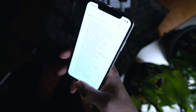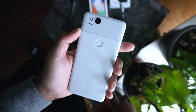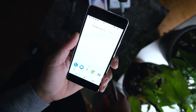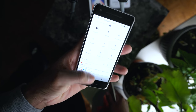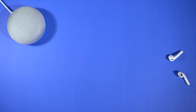To be honest, guys, I wouldn't feel too bad using the Google Pixel 2 over the iPhone 10. Remember, it's only 849 Canadian dollars right now. It has a great, if not better, rear-facing camera. The battery life is good. The speakers are amazing. You get Google Assistant with all the amazing features. You get the Google Lens. You get the fast charging out of the box.